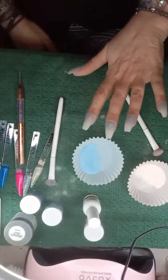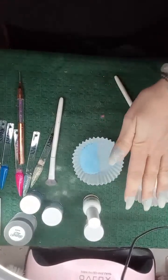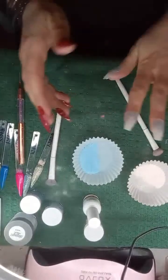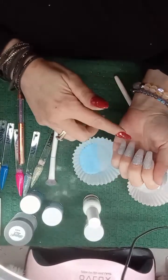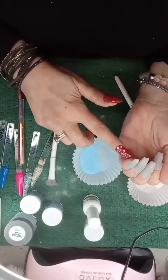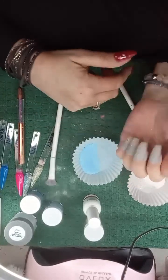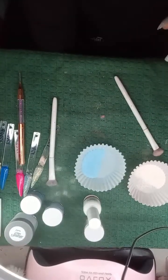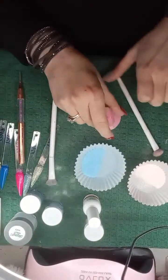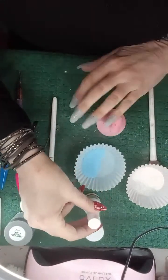All right, let's do layer number 3. I think I want to come a little further down with the blue. I was looking to end it near where my free edge ends, which is where my finger ends, which is pretty much where I am anyway. But I just wanted a little less white. All right, let's get to it. We are going to do the blue first this time.